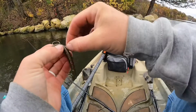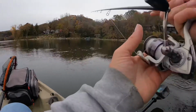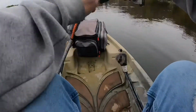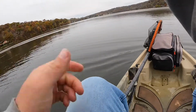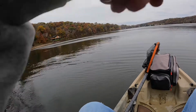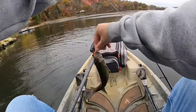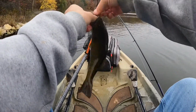Some bass without even trying now. Oh, there's another one. Got him. Smallmouth. Let's go! What a beautiful looking smallmouth, too. Gorgeous looking fish.